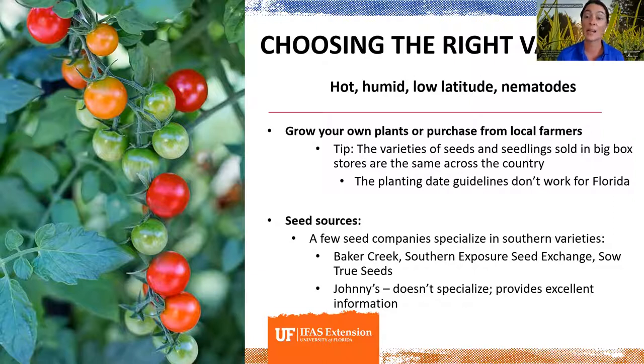If you go to a big box store, the bulk of the plants and seeds that you can find there are the same generic plants and seeds that are sold across the entire country. They're not necessarily the best fit for right here. So there's a little list of seed sources that specialize in southern varieties that tend to do better right here in Florida. They often have breeding programs in the Southeast.